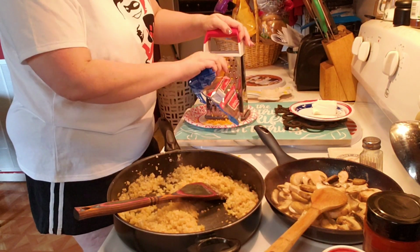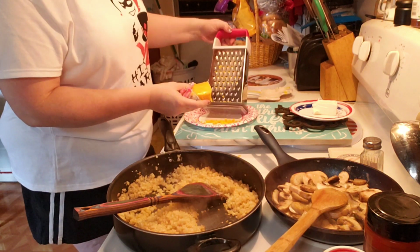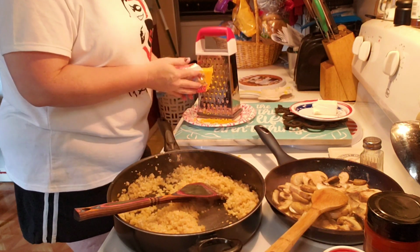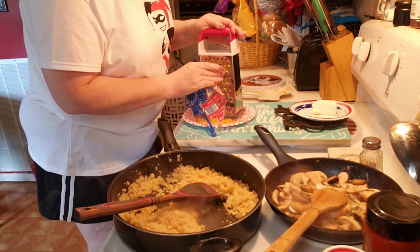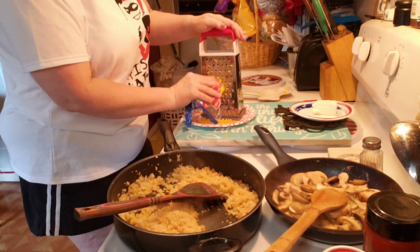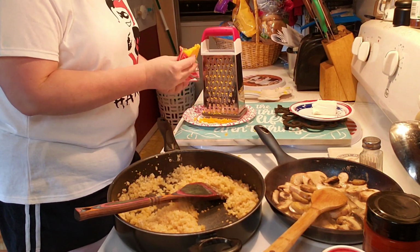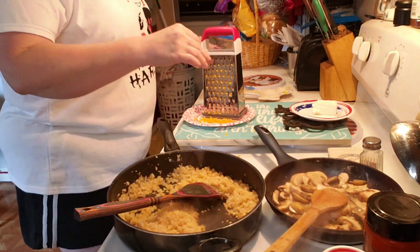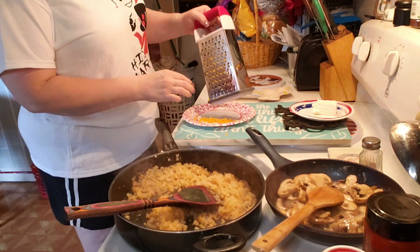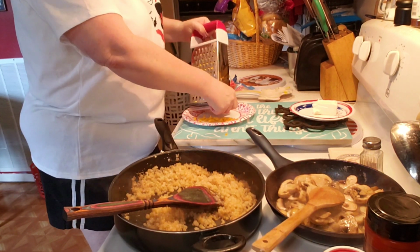This may be more than 2 cups. Just looking down in this thing, it's about half full already. It has a thing on the bottom there, so I'll kind of judge. Okay, I just feel like that's going to be 2 cups. I'll go ahead and take the bottom off this. You can see how much cheese this is.